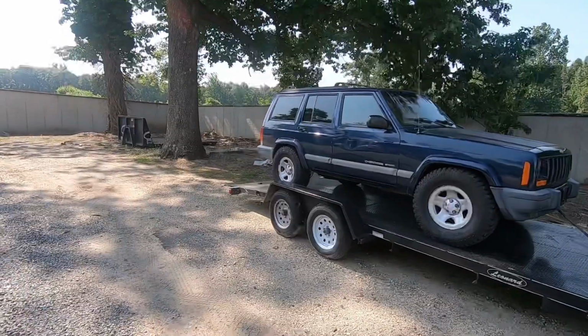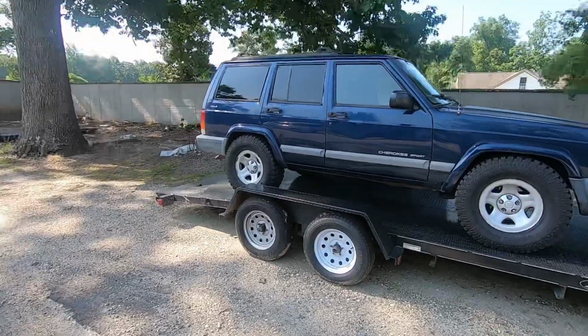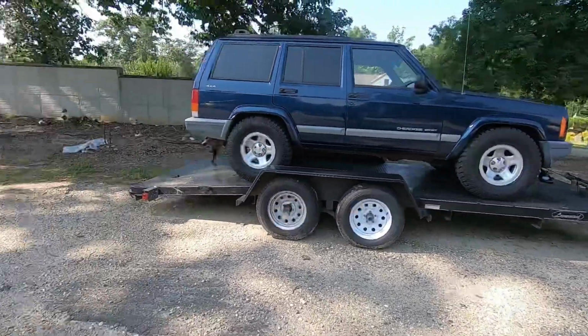So I did get a chance to tow a car with it, and I got some video of that. So how about I just go ahead and throw that in there so you can kind of see what I went through. Here's what we're going to be towing: a 2000 Jeep Cherokee on an 18-foot dovetail trailer, all steel deck.